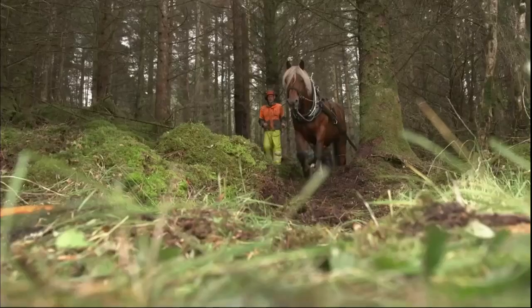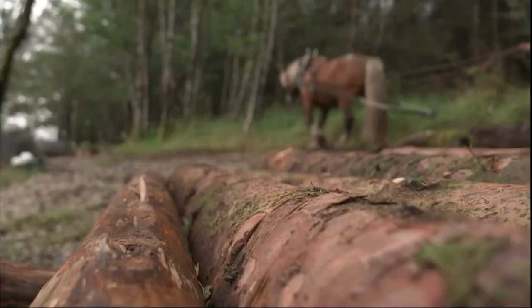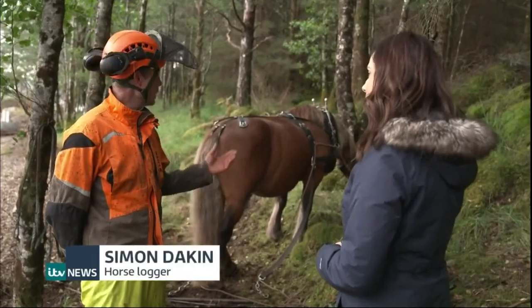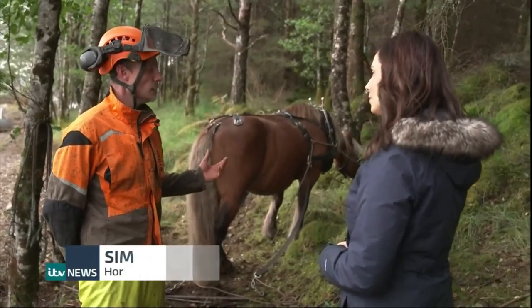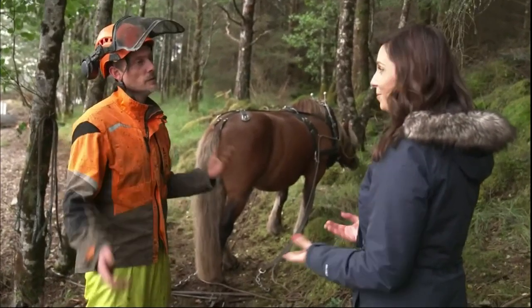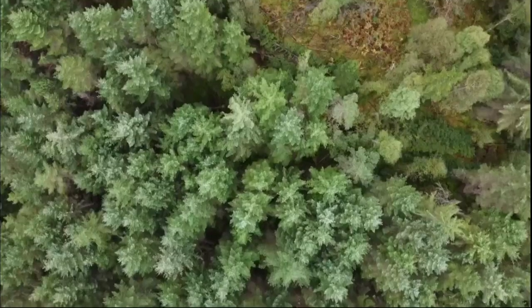Guided by Simon, Tarzan is able to navigate this steep and uneven hillside. Compared to modern machinery, which is much faster, our work is less damaging, basically, to the ground. So I think you sort of see the environmental benefits. You can see the environmental benefits for sure.